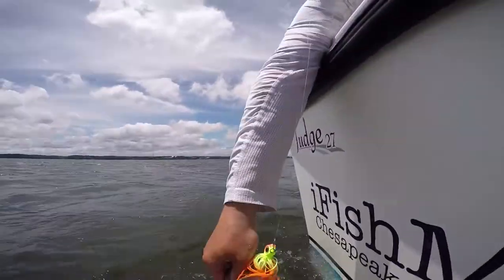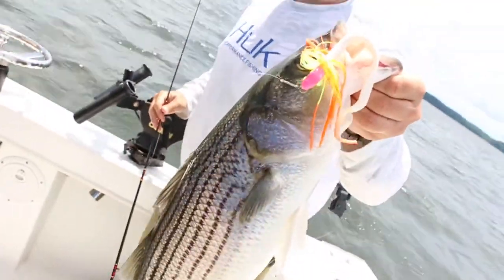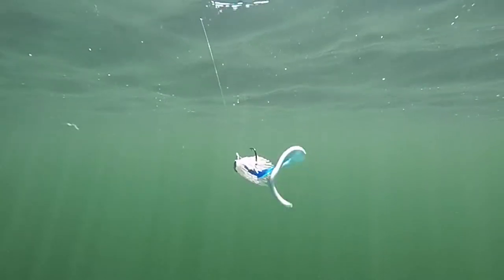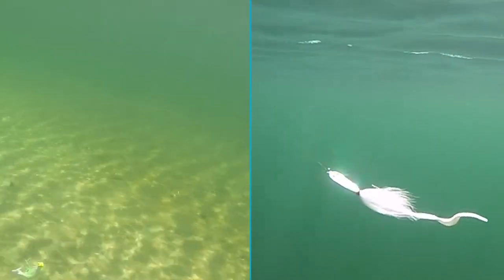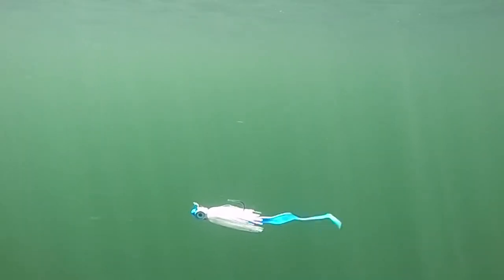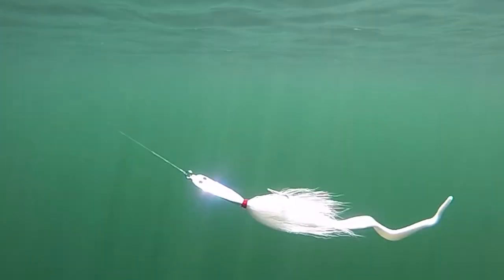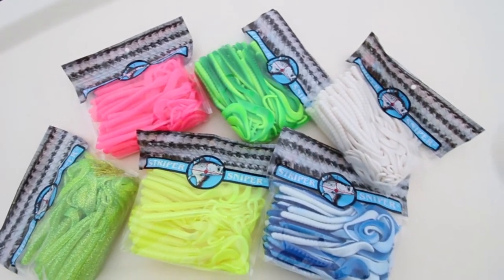The StriperSniper snake worm has been the number one plastic trailer for over 25 years. The unique tail design creates a natural swimming motion that triggers reaction strikes and sends stripers into a feeding frenzy. Whether jigging or trolling, the snake worm is the ultimate trailer for your favorite bucktail, skirted jig, umbrella rig, or Kodiak jig. Each snake worm is scent enhanced and available in multiple color options.